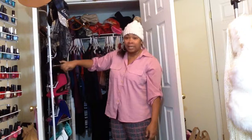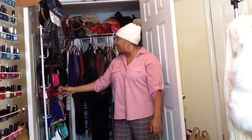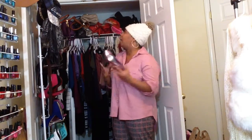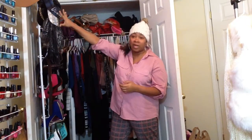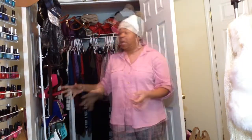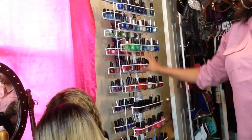And on my door here, if you all could see, I have a shoe rack here on the door, and I got some of my shoes here hanging up on the back of my door. Just some of my favorite tees that I like to have hanging up on the shoe rack, and some of my hats are hanging up right here. And then, of course, I'm going to show you all my nail polish rack right here.